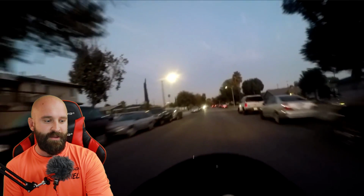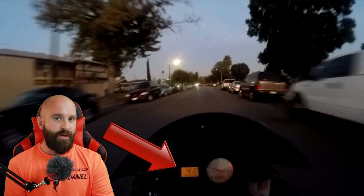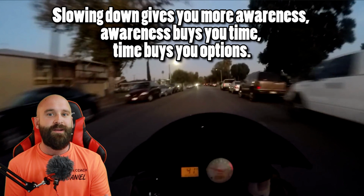But if you notice, right, let's go back just a little bit. There's the car that's going to come out. We're going to go about 41 miles per hour. Within residential neighborhoods, you want to go around 25. That is the speed limit typically in residential neighborhoods. And it's there for a reason. It's not there so that we can slow down and not piss off neighbors.